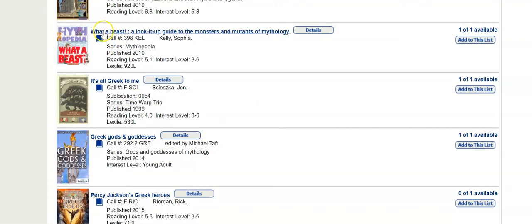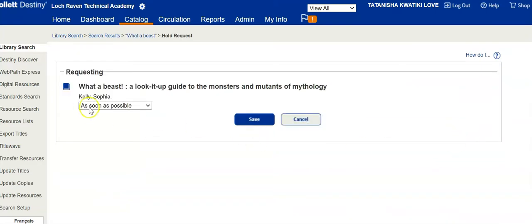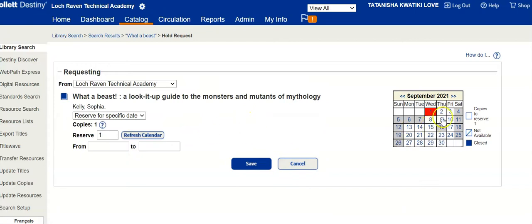So for this video, let's pick this one, What a Beast. I click the title. Wait patiently for it to load, and apparently I have to click it twice. Okay, now we see the book. It is available. It says local copies available, 1 of 1, so it is here. And then all you have to do is you click right here where it says hold. It's that simple. Once you put the hold, it lets you know, do you want it as soon as possible or do you want to reserve it for a specific date? Let's just go ahead and say specific date and save it.